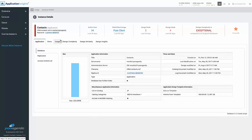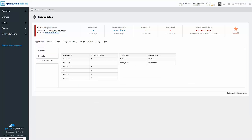So within the details of each application, it talks about the specifics, like which replica are we talking about on which server, how many active users have been there recently, how is this used, so just client or web and rich client. How does this rank in usage and design complexity in the last 90 days? There's lots of technical information, so size. There's some great information on views I'll show you. How is this replicated, ACLs?